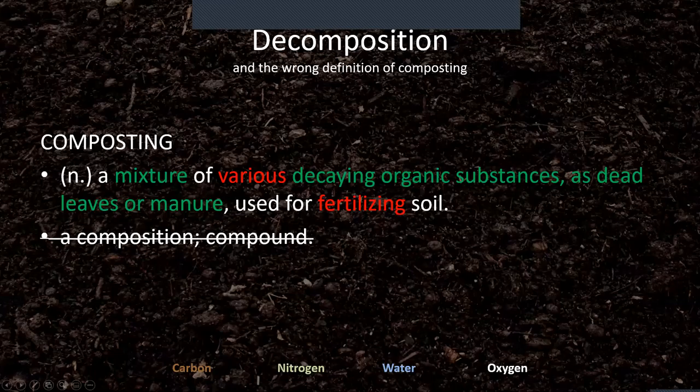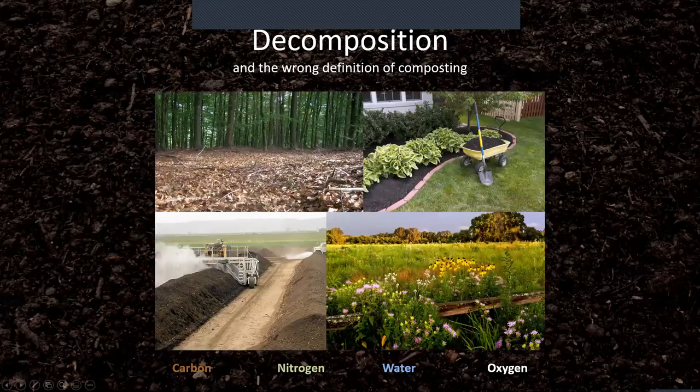The good news is, though, that we all actually already understand how all of these things work. In this image, in the top left, we have the forest floor. It's leaves and branches and twigs and things that have fallen. And we understand what's going on under there. We understand what it would look like if we brush those leaves aside. And that's decomposition.